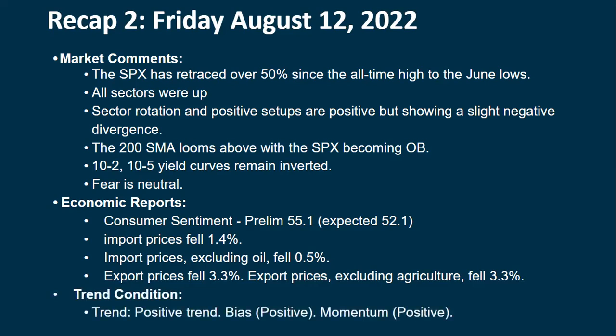Our trend is still positive. The ADX is above 20, and the green line's on top. I'm keeping the bias as positive because we had an up day. The momentum is also positive. Even though we had a number of down days, they were small down days on a closing basis, so I went ahead and kept the momentum as mixed to positive. Well, with Friday's advance, I'm switching that back over to positive.